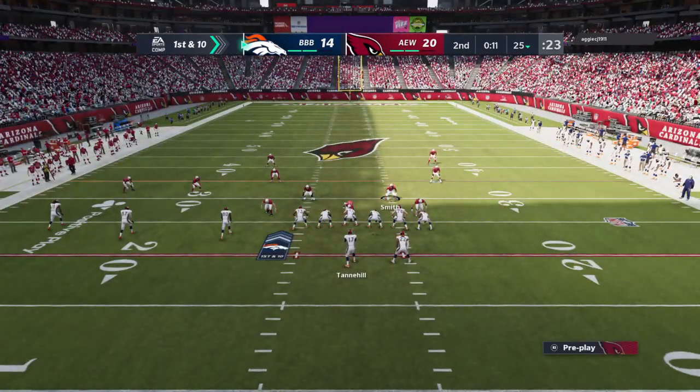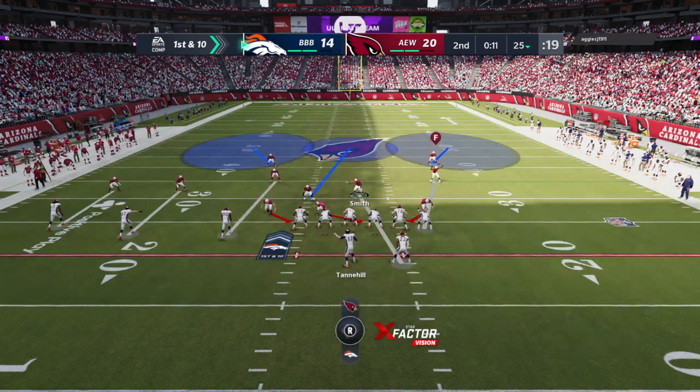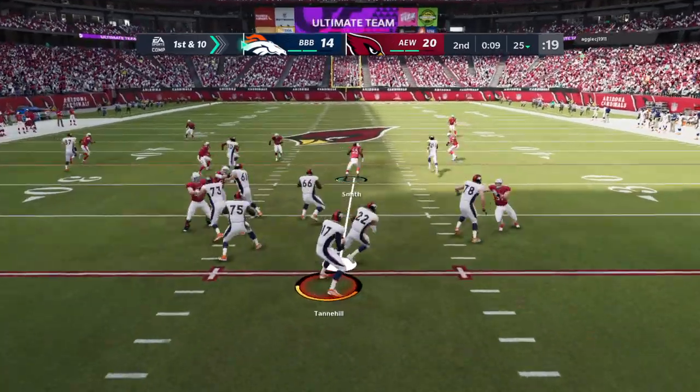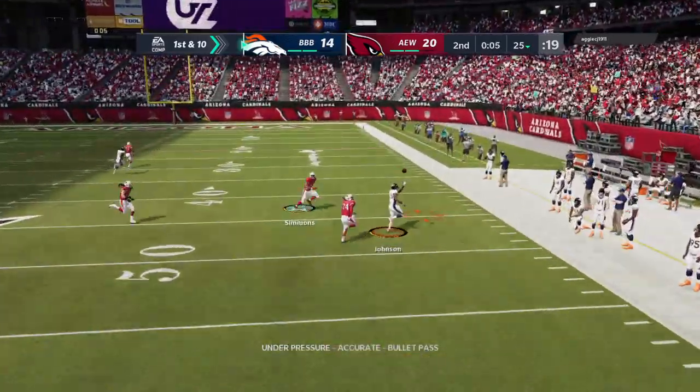And with time quickly fading here in the second quarter, not sure how aggressively, offensively they want to play this. I think we'll find out just how much they trust their guys in this situation if they decide.